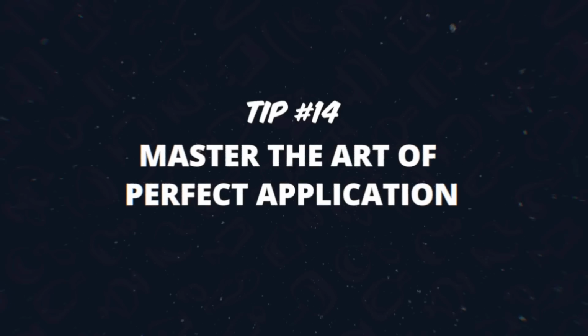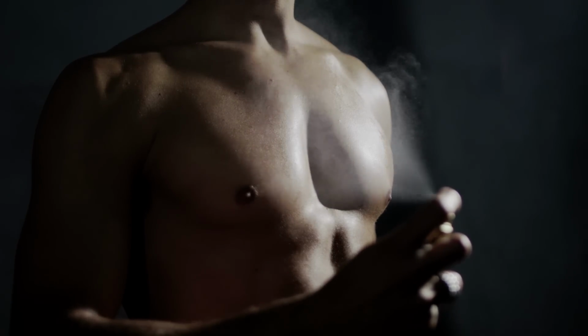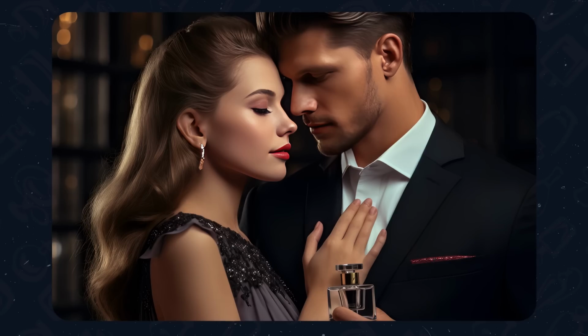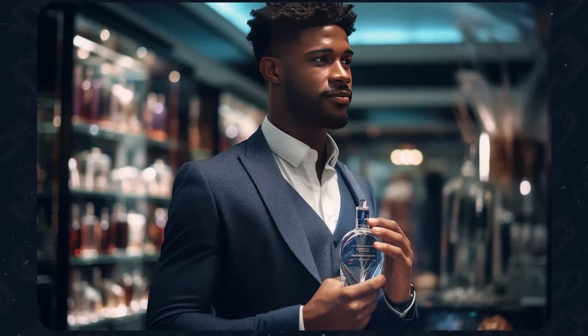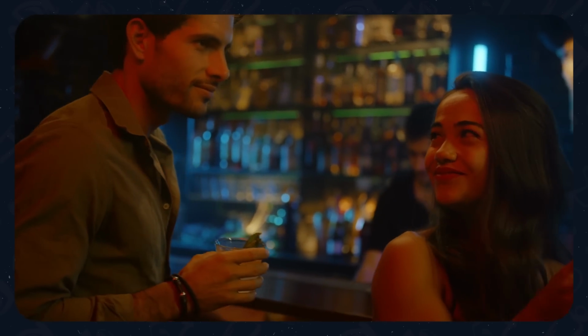Next, let's talk about a tip for drawing people in with your fragrance. The secret is finding the perfect balance in application. Not too overpowering, but also not too faint. You want to apply just enough so that when someone gets close, they can't help but notice and be intrigued. The key is to experiment and adjust until you find that sweet spot. With this trick up your sleeve, you'll have people leaning in to catch a whiff of your irresistible scent.